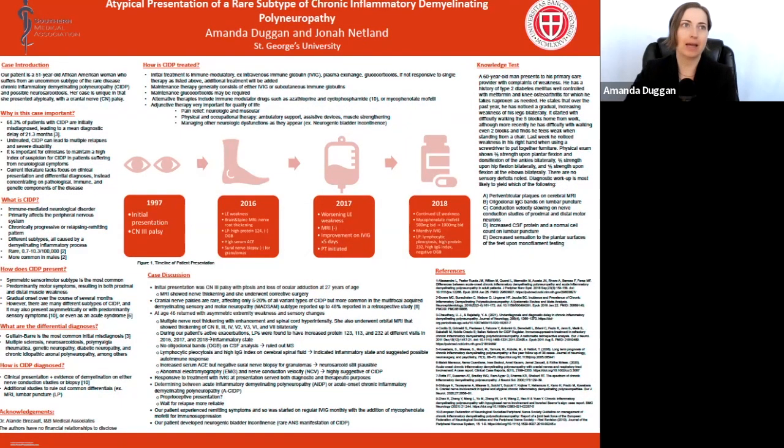My name is Amanda Duggan, and I am presenting with my colleague, Jonah Netland. We are both fourth-year students from St. George's University. I'd also like to acknowledge our mentor, Dr. Aland Berzault from INB Medical Associates in Miami.